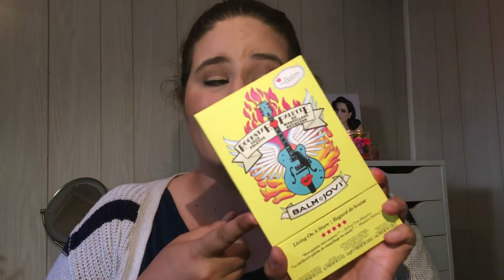Best color names. Oh my god. This was absolutely hands down. Now, I grew up in the 90s, so this to me is like, oh, the best names ever, and it is the Bomb Rockstar palette. For sure. I mean, how do you go wrong?